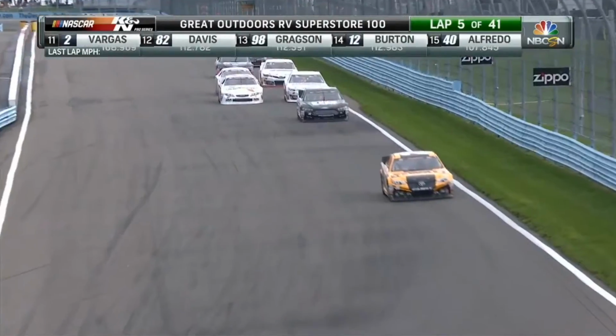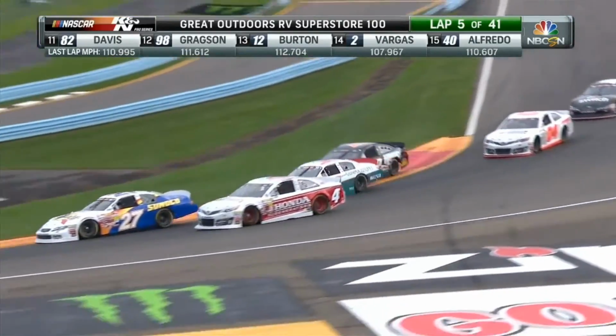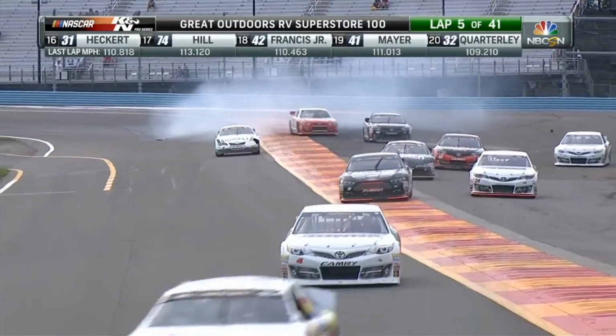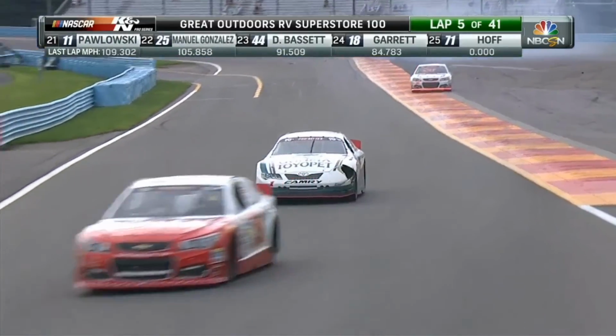More side-by-side action coming down into turn number 1. Late move there by Spencer Davis. Is that going to work? Oh! No, not for Brett Moffitt. He's into Moffitt, and Moffitt spins. And you saw Spencer Davis lost the rear there, probably a little bit of wheel hop or just getting the rears locked up a little bit. It's so easy to do in a turn 1.